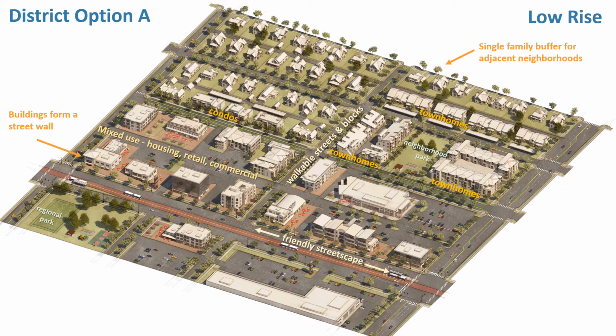We also start to see smaller, more walkable blocks emerge and several plazas, places to hang out. New housing includes green spaces like a neighborhood park and shady streets and sidewalks. You can see condos and townhomes buffering State Street's commercial uses, and finally, single-family homes at the top of the image buffering new development from adjacent single-family neighborhoods.